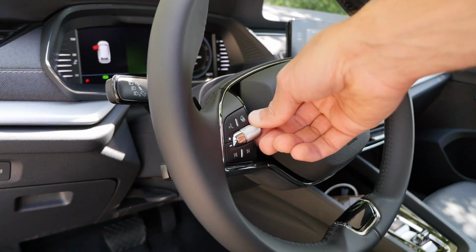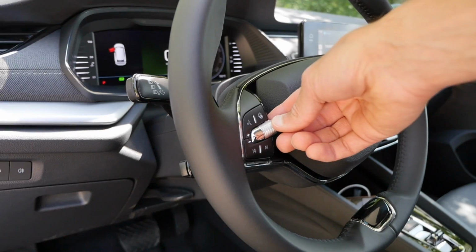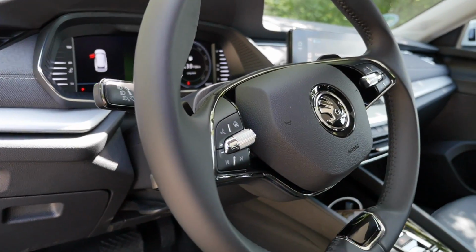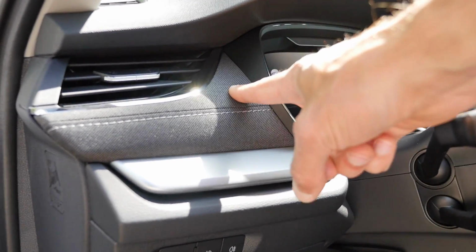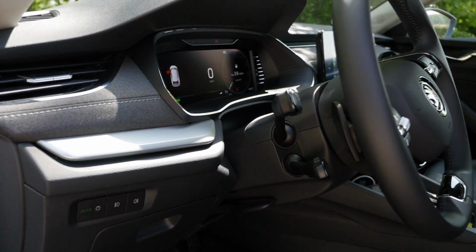We can also put up the volume here at the steering wheel directly, and also heated steering wheel is on the left side. Soon more to the new screens. Here a fabric insert for the decoy element, very beautiful, we see more of that soon.